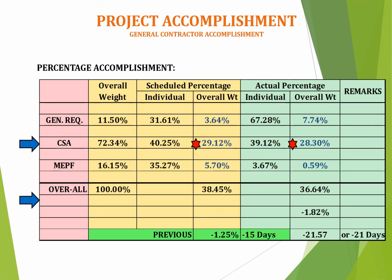In MEPF, the accomplishment is behind the required schedule because the actual is lower compared to the schedule accomplishment. The schedule accomplishment is 5.70% while the actual is 0.59%. In overall accomplishment, the result of schedule compared to actual is negative 1.82%, or the equivalent of 21 days.